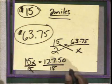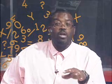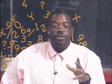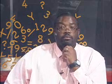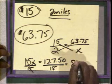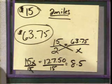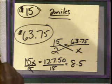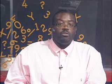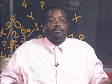Now, real quickly, because you go to Gwynn Park Middle School, and I know how smart and awesome you guys are out there, what is 127.50 divided by 15? Real quick. Go. I'm done. 8.5. 8 5/10. I don't want my producer to go crazy in the back room. So you have to walk 8 5/10 miles to raise $63.75. That might be considered 8.5 miles. Okay.